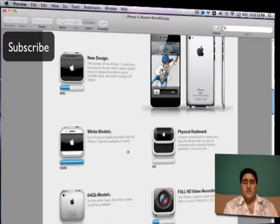There's a 100% chance of having a white model. The only thing I hope is that they don't delay it like they did for the iPhone 4.